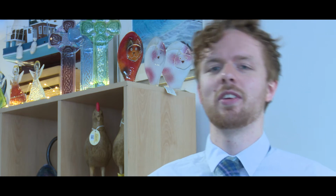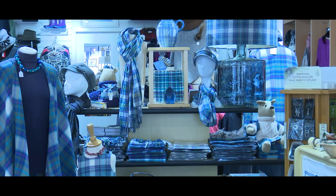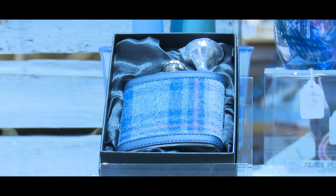Hello, I'm Jamie from Sound of Iona Tartan, and normally you'd find me here in this shop, but today I've got the lucky opportunity of taking you around the locations of the Isle of Iona that inspired the Sound of Iona Tartan.